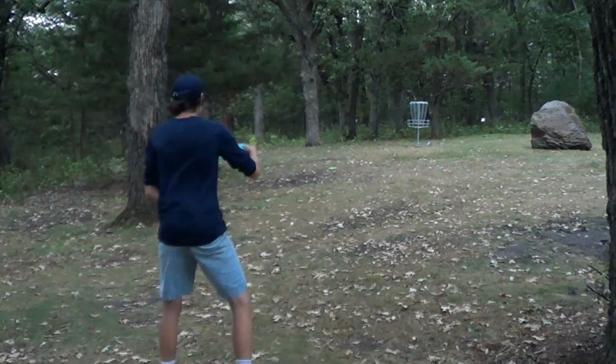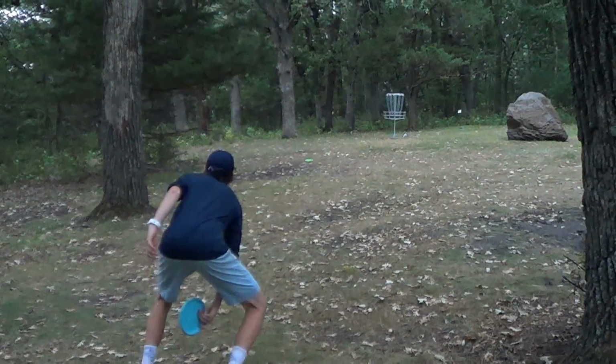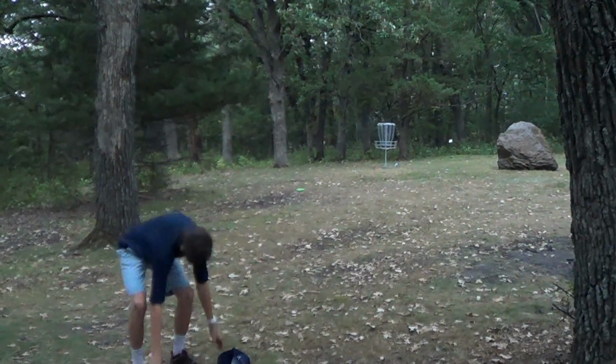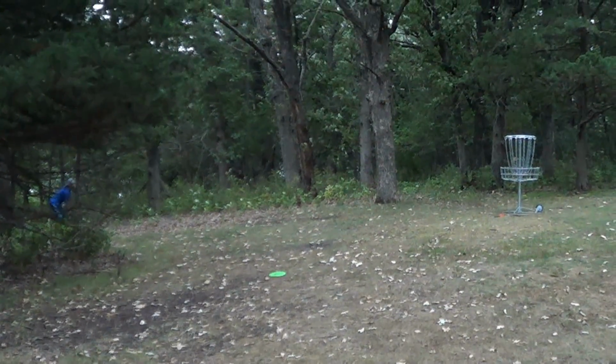It's fun to watch. Ray's upshot there, clipping one of the last branches, so he's still looking at a tester putt. As well as Noah here, giving it a run, but unfortunately the nose was up and rolled that wind right past it. You got that right to left, just getting underneath the flight plate and you're just going to pick it up and throw it.